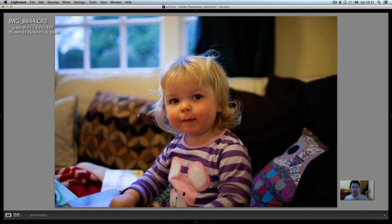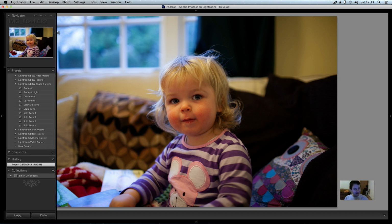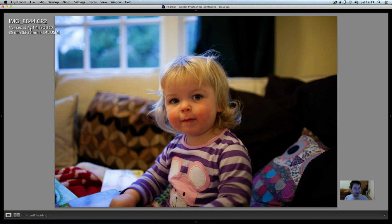And first of all, I'm just going to thank Jamie for these images. This is Jamie's daughter. He actually didn't say a name, so hello to Jamie's daughter. And Jamie's also sent me some images from outside, which I'm going to show you. So let's get on with what I want to show you. First of all, these images have all been shot with a 35mm 1.4L lens. And by the way, Jamie, that lens is stonking.